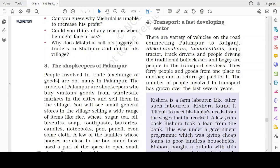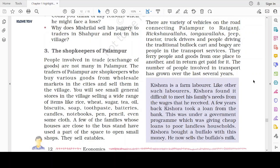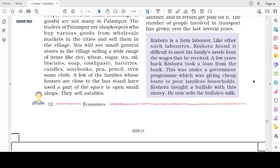Transport, a fast developing sector. There is a variety of vehicles on the road connecting Palampur to Raiganj. Rickshawalas, tongawalas, jeep, tractor, truck drivers and people driving the traditional bullock cart and bogey are people in the transport services. They ferry people and goods from one place to another and in return get paid for it. The number of people involved in transport has grown over the last several years.